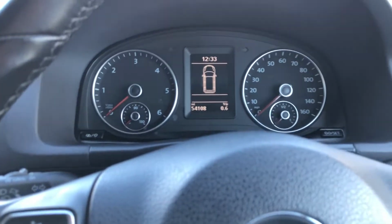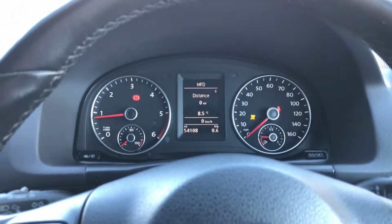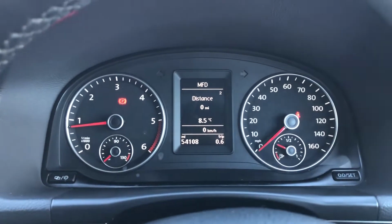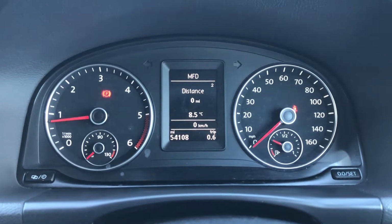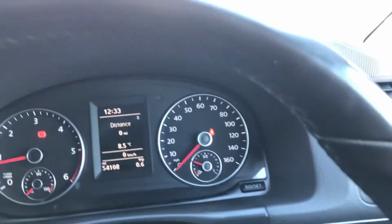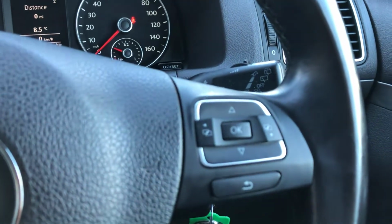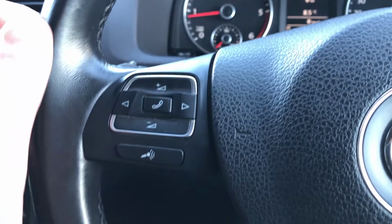And being a newer car, you have to depress the clutch and turn the key. Starts up just fine. And yeah, you get a nice clear gauge cluster here with a multifunction screen in the middle, which can be controlled using these buttons on the steering wheel. And on the other side we have our audio controls.